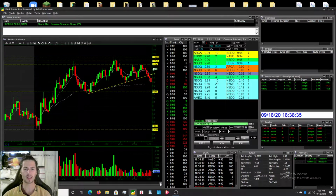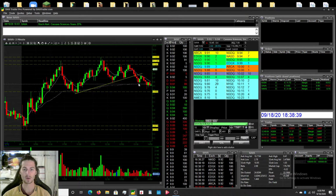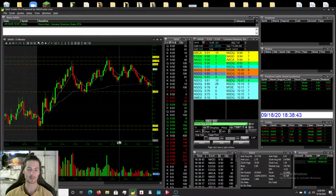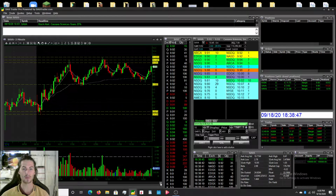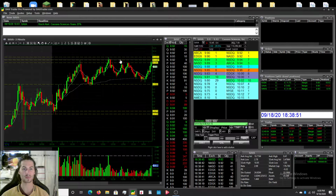We end up breaking below this uptrending support, finding support at VWAP, going below VWAP. It's a very choppy stock, and it just sucks, man, that this is the market we're in, but it is what it is. Held VWAP, and then we're curling up again, and I'm like, okay, this is the one. This is the time we break this resistance.